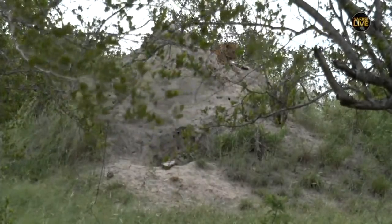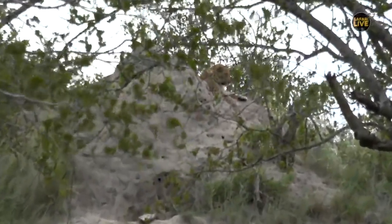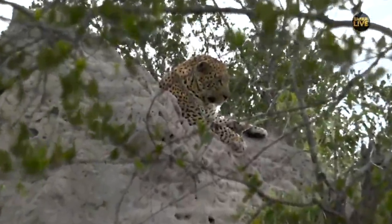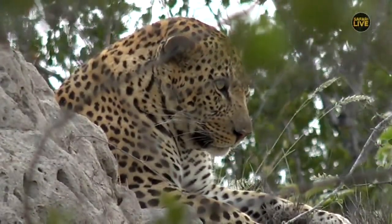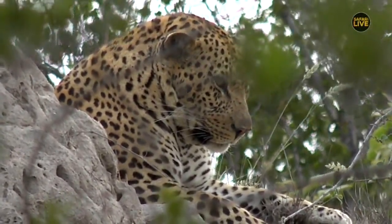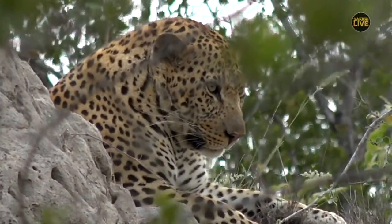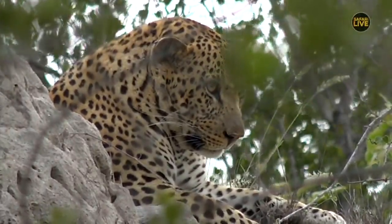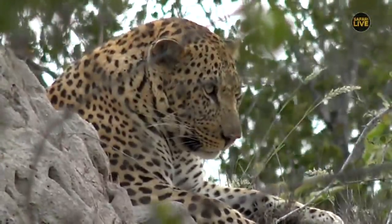But the warthog knows full well, I'm certain, that there is a leopard waiting patiently here for it. Or at least it knew that it was. So, I think we could be waiting until the morning before we see any changes, but again, only time will tell, and I'm hoping that that's not the case.